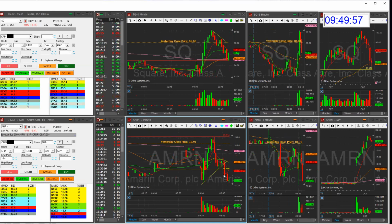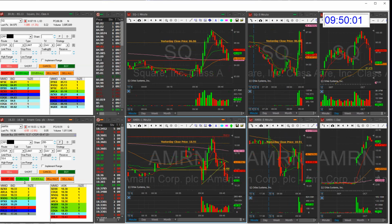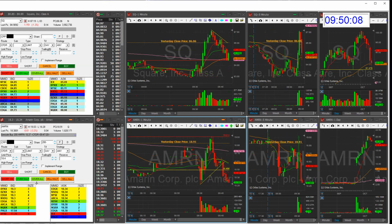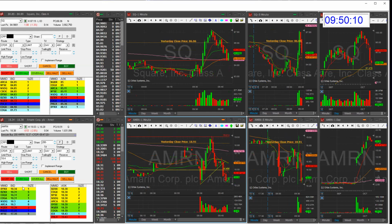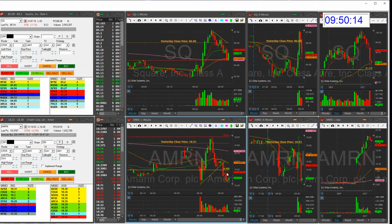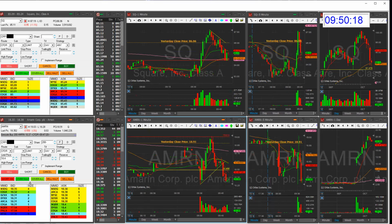Here comes the retrace. My chance to add back in, if it pops up. Still a lot of selling pressure here. It's a little extended to the downside. Here we go. 1830s test again. Up and coming down. Up and hammering down. This thing wants down.